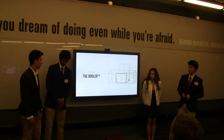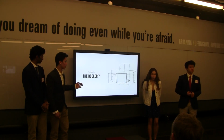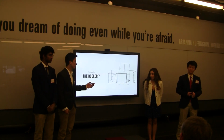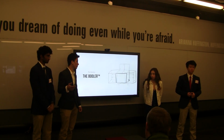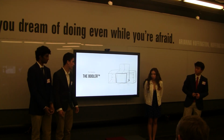So here's our solution, the Booler. We're going to have a cooler that slides out from the sides, and it could open from the top as well. So you could access the drinks and snacks from the inside while sitting on the cooler. Or you could put the drinks and snacks on the top like a table and then open it from the sides to access the things inside.